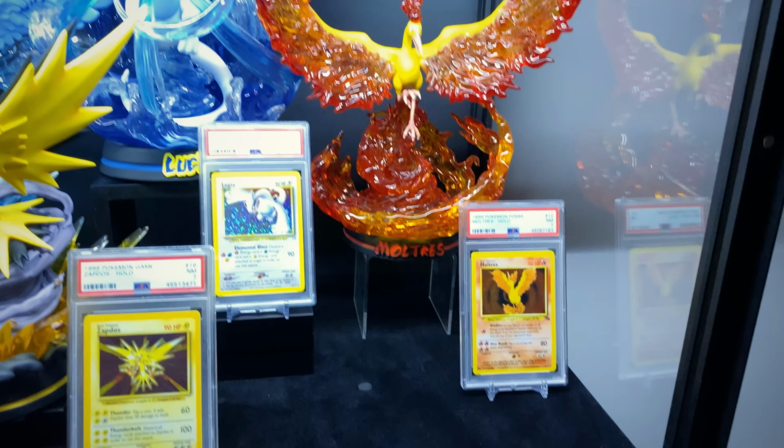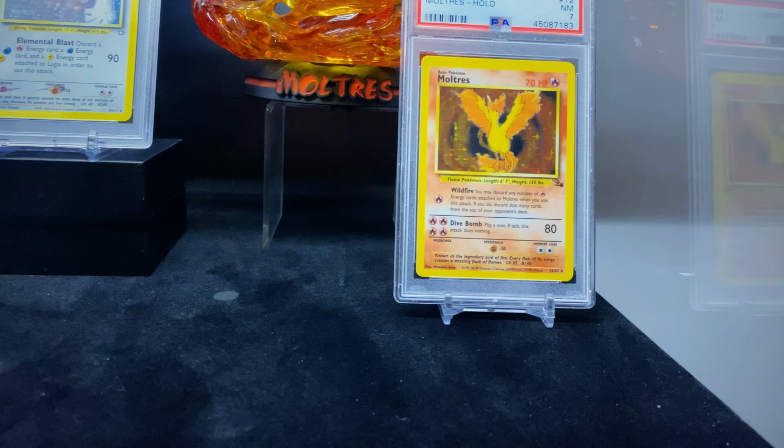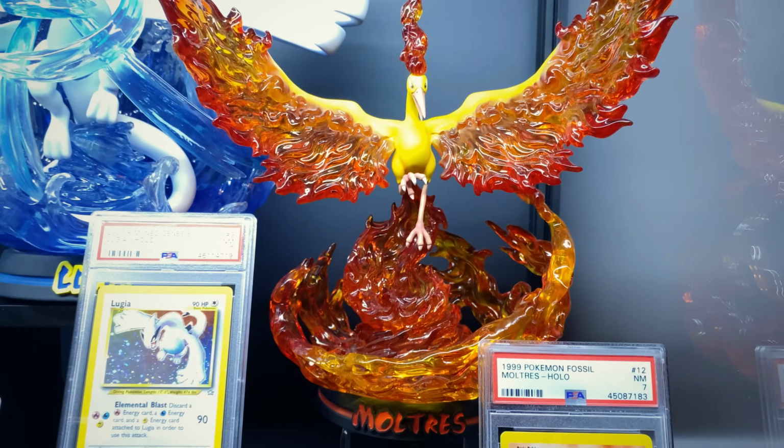Transitioning down, we'll take a look at some of the legendary birds. We have all the associated cards to go with them. I always try to choose some of the earlier sets for the cards. Those are the ones that I personally collected and grew up with. But first off is Moltres.